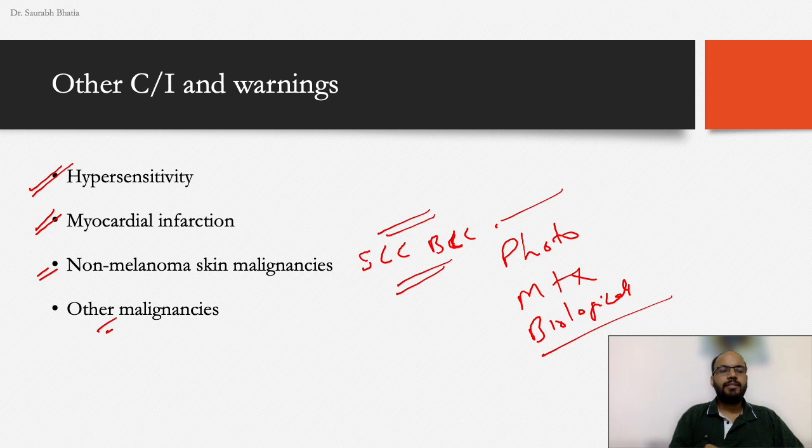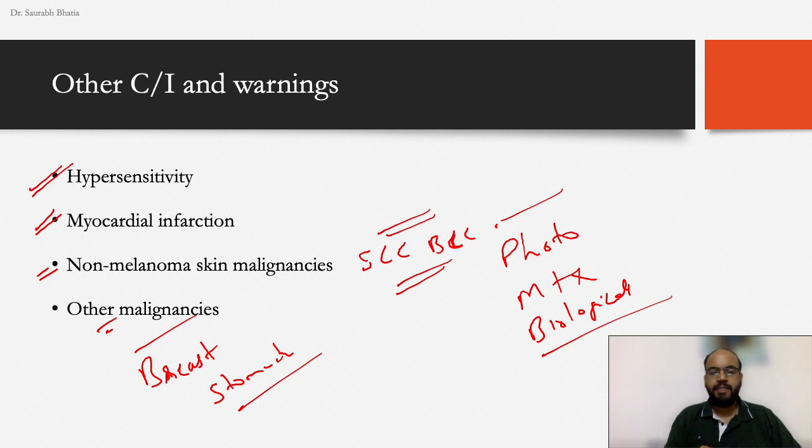Other malignancies. Now, some patients in some of those articles or studies had breast malignancies and stomach malignancies occurring while receiving the biologicals. Whether it's a chance occurrence or is because of the biologicals that we are giving, the articles are not sure of that. So we just have to keep a lookout on development of newer symptoms which might point towards subsequent malignancy and then treat as required.